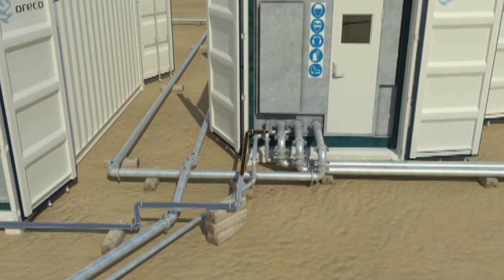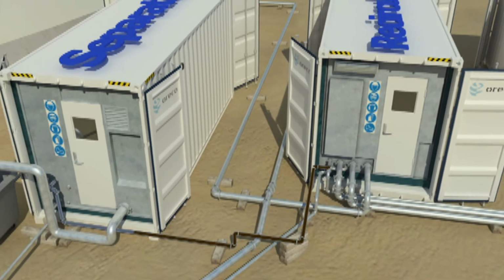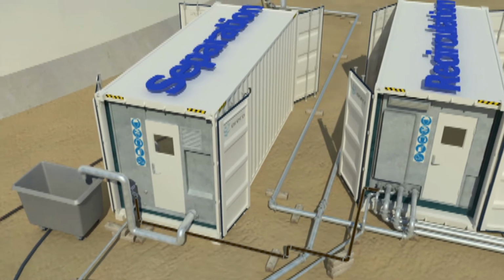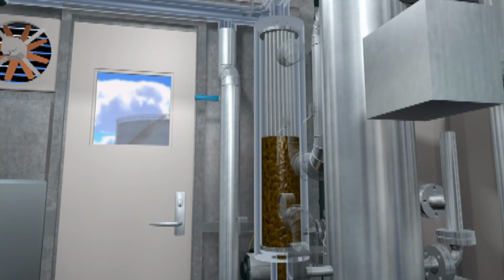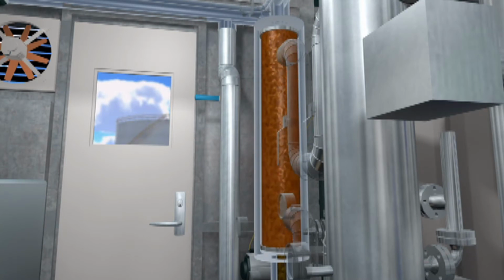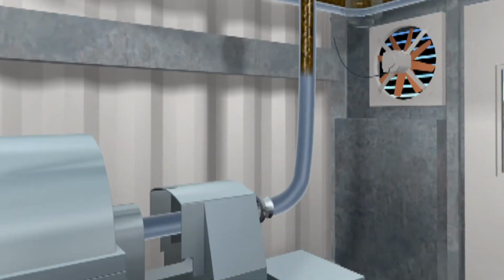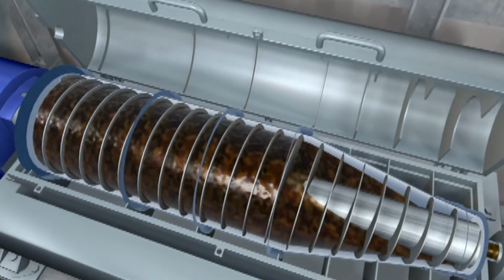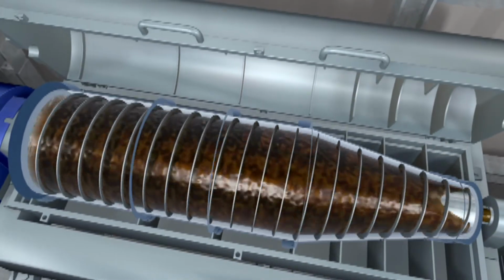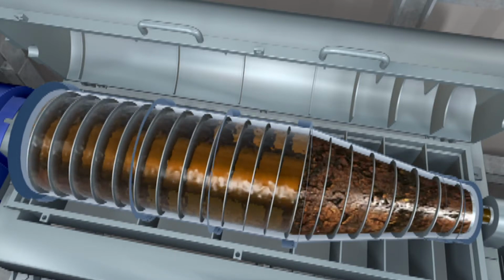Should the oil need further treatment, it is pumped to the separation module for separation into clean oil, solids and water. The oil is heated via a heat exchanger that regulates the temperature in order to perform an optimum solids-liquid separation. The oil is pumped to the decanter, where solids are removed and deposited in containers for further treatment if required.